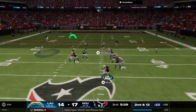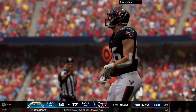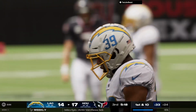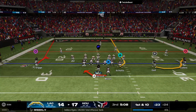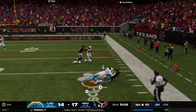Shotgun now for Stroud. Into the hands of Schultz. And he gets down to the 24 before he's stopped. It's a gain of 12 there. And the Texans are going to have a first down. You want to become a quarterback's best friend? Do that. Turn a short little pass into some yards after catch, and that quarterback will find you again.